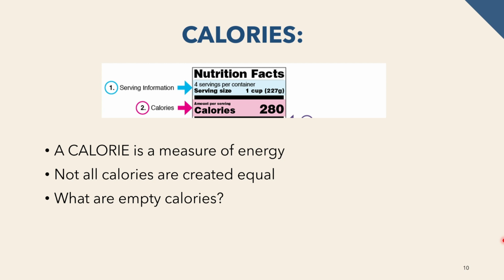So if you've ever heard the term empty calories, this means a product with high calories and not much else in terms of nutrients below it. So if you see, where the calories are listed, a big number here, and as we get to the rest of the label, it's like 0%, 0, 0, 0, 0. That's an empty calorie. You're getting this short burst of energy and really not much else that your body needs.